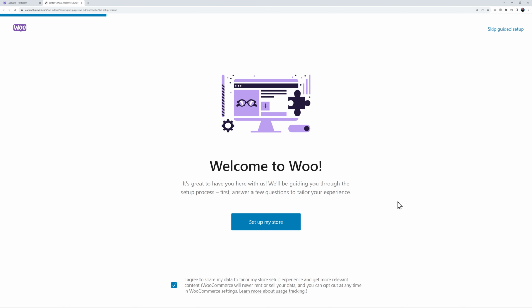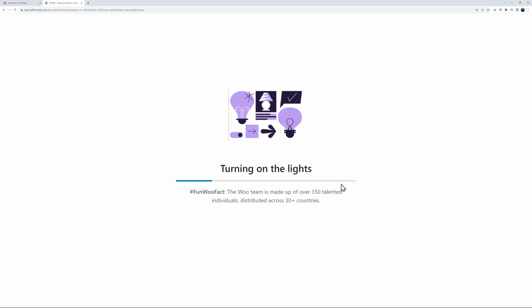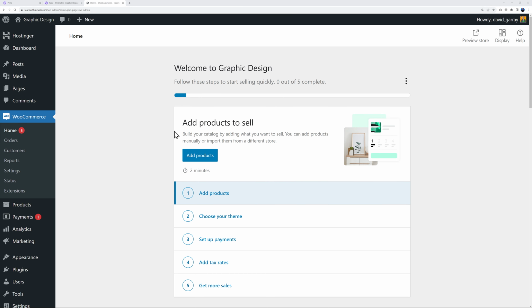And because we installed WooCommerce as well, this is the first screen that you'll see. And normally you have to click on this, but we're going to skip that for now. So skip guided setup and just type in your country. So I'm just going to put Ireland here and Dublin and then go to my store. Very good. So from here, as you can see, we can add our products to sell. So clearly we don't sell products, we sell services, but that's the same principle regardless.